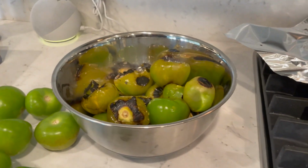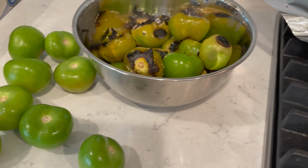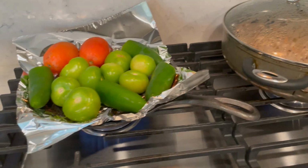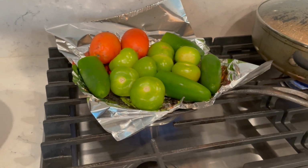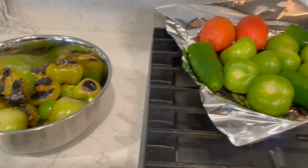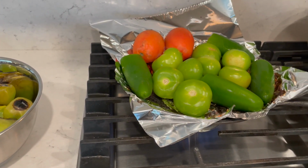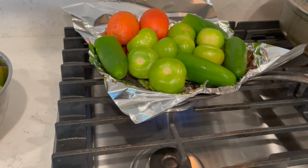I think I ordered 2 pounds of tomatillos. These are also called green tomatoes. And I added the 4 jalapenos, and that's pretty much it. So it's about 2 pounds of tomatillos, 2 red tomatoes, and 4 jalapenos for mild. If you want it extra spicy, add 6.